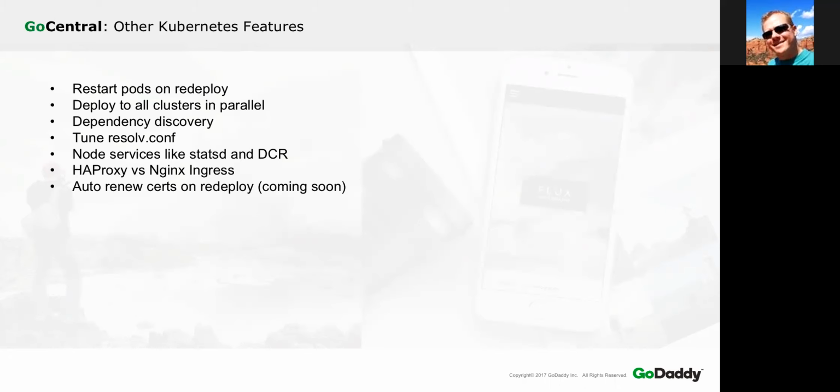The resolv.conf file, if you guys have seen the warnings in the later versions of Kubernetes, too many search terms. Yeah, so the resolv.conf file is tweaked by Kubernetes and it doesn't necessarily make for better DNS resolution. So look into that. If you're seeing performance issues calling out to an outside service, DNS could take time to resolve.